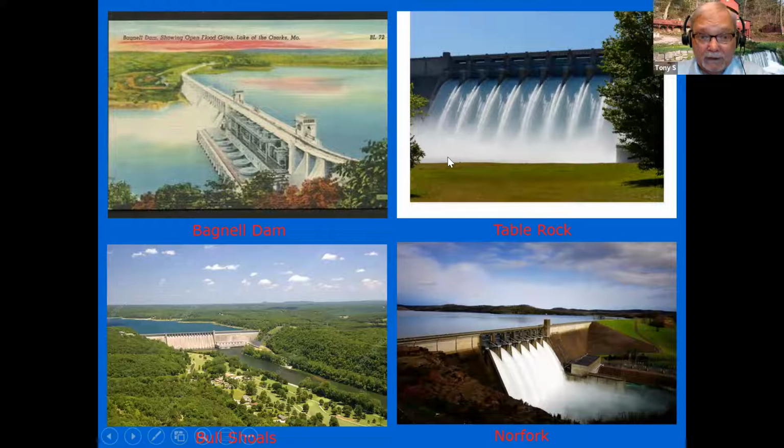This is Table Rock Dam, which is down around Branson. This is the Bull Shoals Dam, which is a little bit east and south of Branson. And this is the Norfork Dam across the North Fork River, which created Norfork Lake.